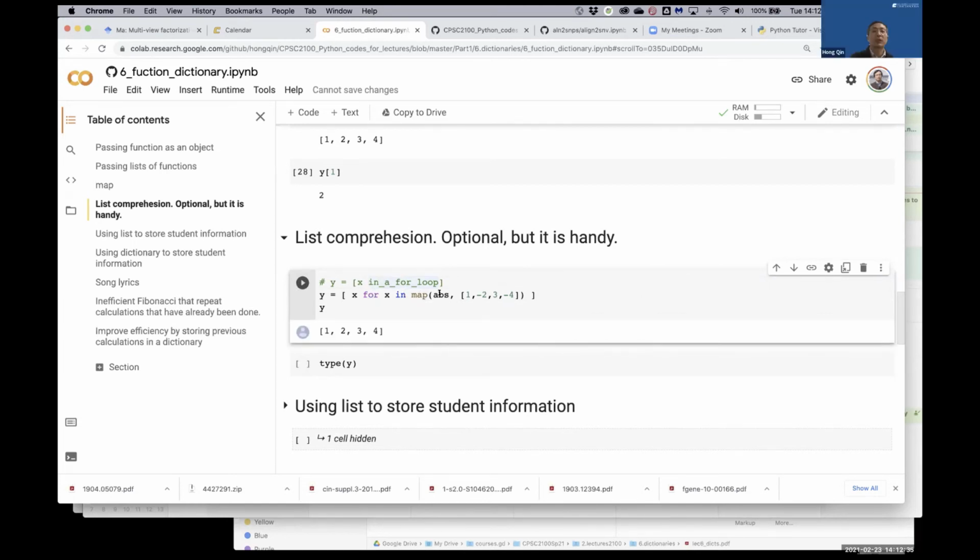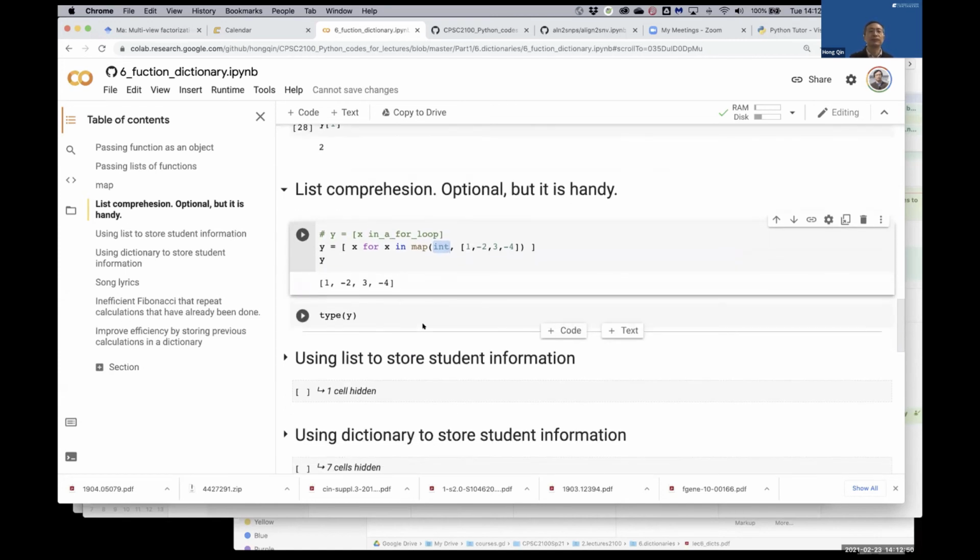So instead of a map abs, you can put int, and then it will be floor. In fact, instead of int, you can write your own function to do this. This is actually not even in the textbook, but I'm sure if you go over Stack Overflow or many Python discussion forums, you will see this quite a lot.